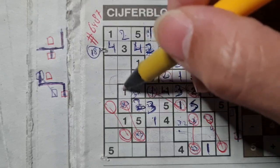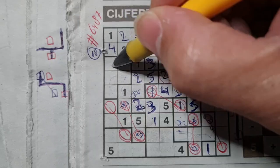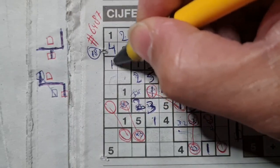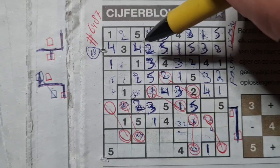These are 3 boxes. Surround the 1 can be a 1. Those 2 boxes surround the 1 can be a 1. So 1 box left for the 1 in this area. Should be there. These 2 boxes can be chosen. The 2 could be here. Could be there.